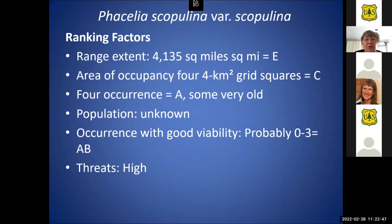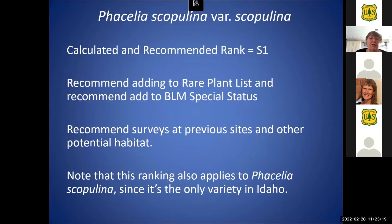So we have a large range extent, which equals E. And then we have 4 kilometer squared grid squares, which equals C. 4 occurrences, some are very old. Population is unknown. Occurrences with good viability is really unknown, and the threats are high. So next one. So it calculates out as an S1, and we recommend adding to the rare plant list and BLM special status. And we recommend surveying the previous sites and other potential habitat. And this ranking would also apply to the species since it's the only variety in Idaho.